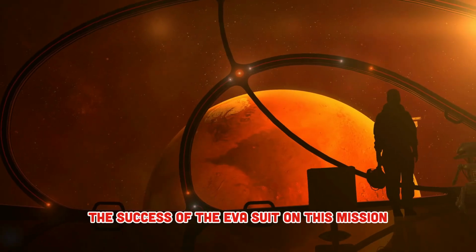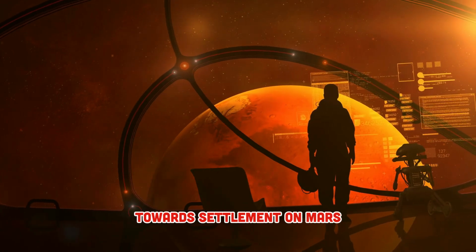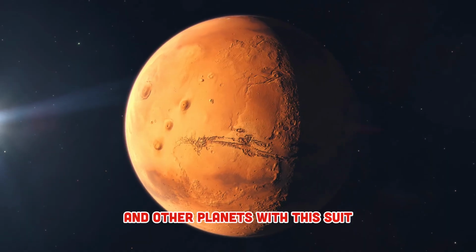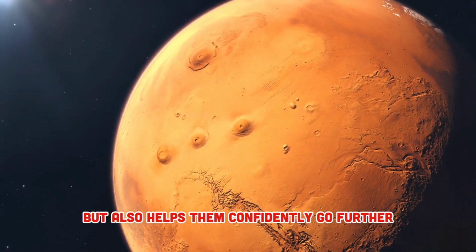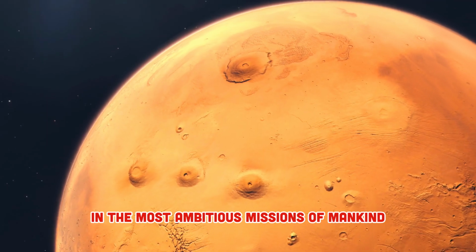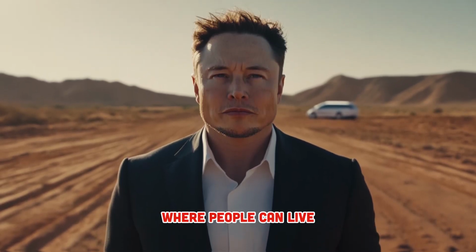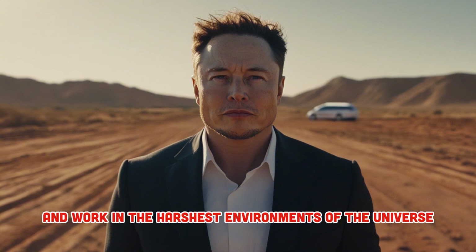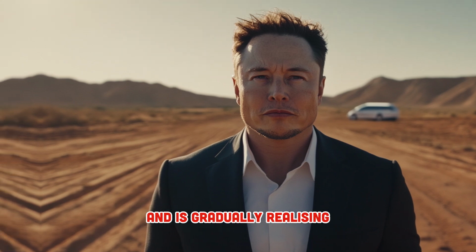The success of the EVA suit on this mission will open new doors for further journeys towards settlement on Mars and other planets. With this suit, SpaceX not only ensures the safety of astronauts but also helps them confidently go further in the most ambitious missions of mankind. This will be the foundation for a new era, where people can live and work in the harshest environments of the universe, a future that Elon Musk has always dreamed of and is gradually realizing.